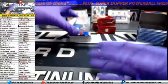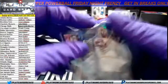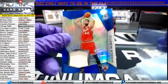One per case for the Cavs, LeBron James, City Limit. Marotic for the Bulls, jersey relic out of 49.